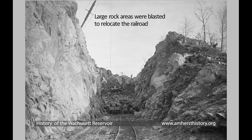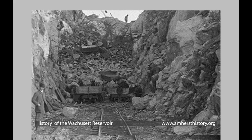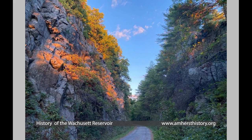This is where accidents would happen, even fatalities doing this type of work. And you can see they're just blasting through there. You see the worker up on the top of that hill, which gives you a scale of how big that ledge is. And there it is today. It's part of the Central Mass Rail Trail. It's a small section that goes through there, and you can walk right to the dam.